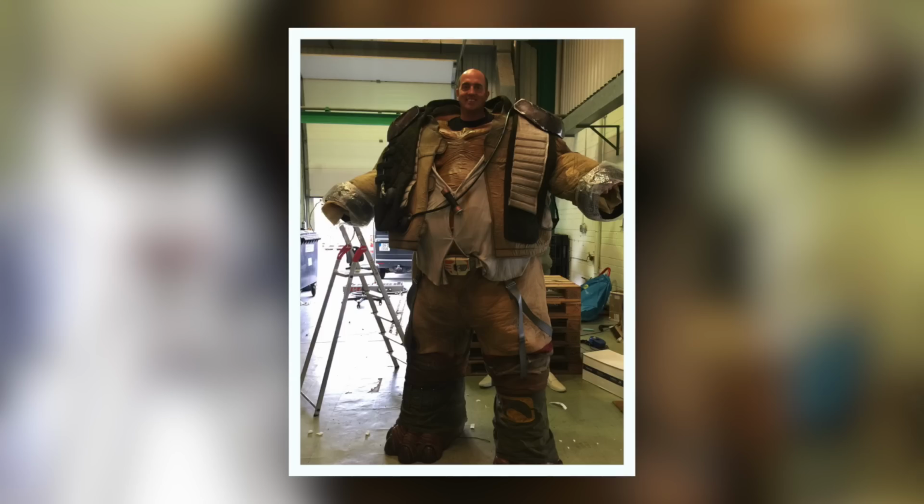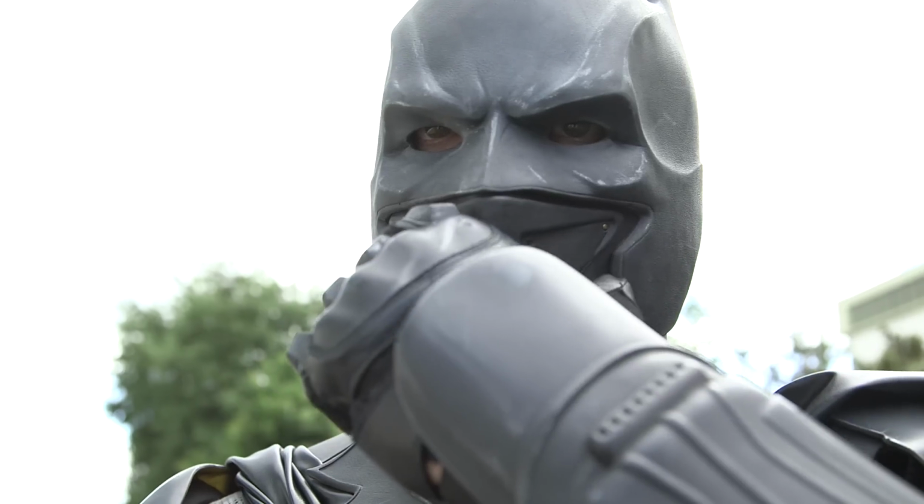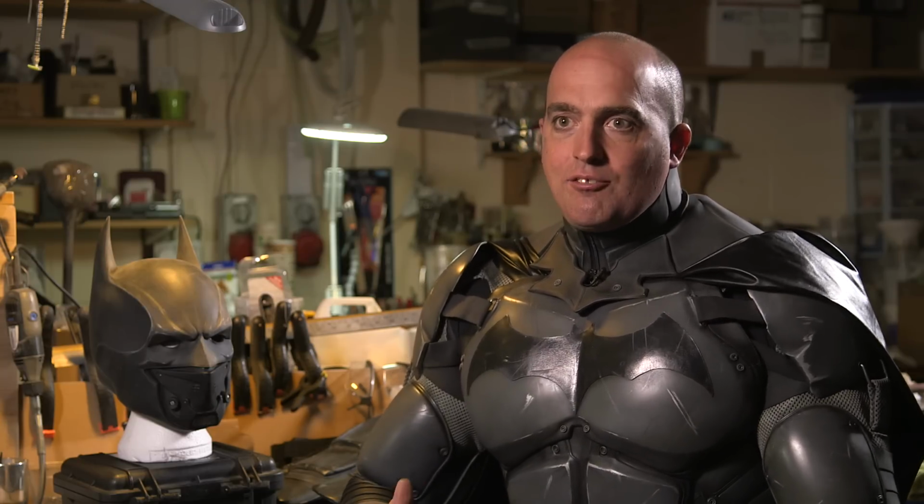Well, I've always been a Batman fan. He's kind of an anti-hero, he's kind of dark, but he's still a good guy. And there's so much scope for so many fun things to do with the suit. So I love the suit, love building it.